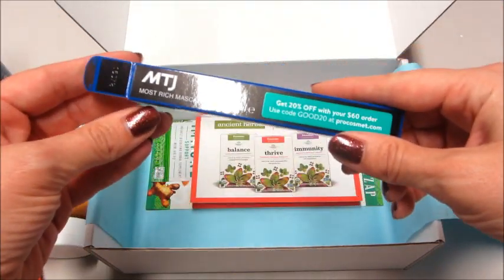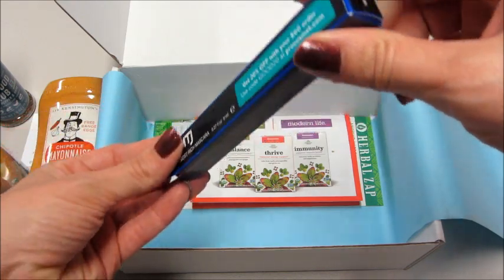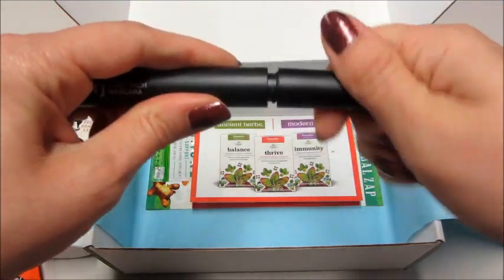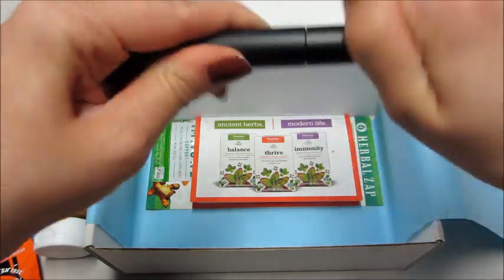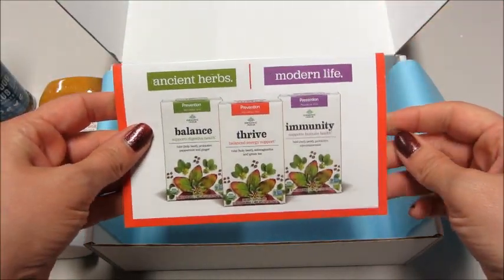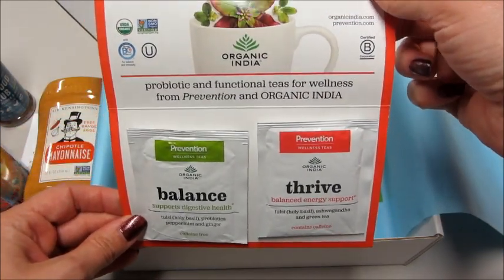Next we have Moist Rich Mascara. There's a promo code there on the front. Let's see what the wand looks like. That looks pretty good. Nice and thick. Can always use mascara.